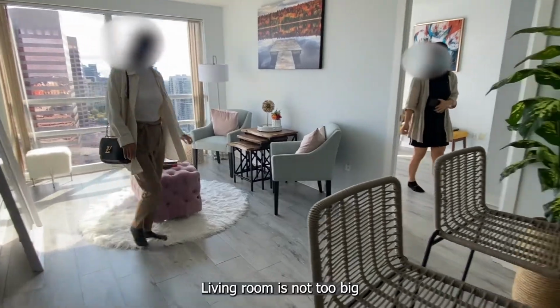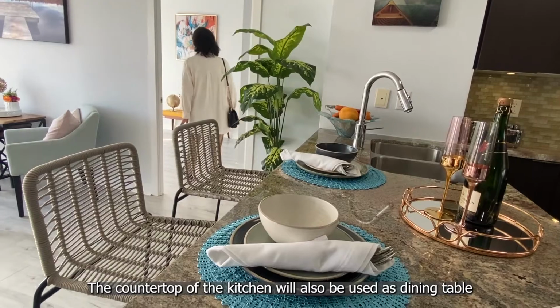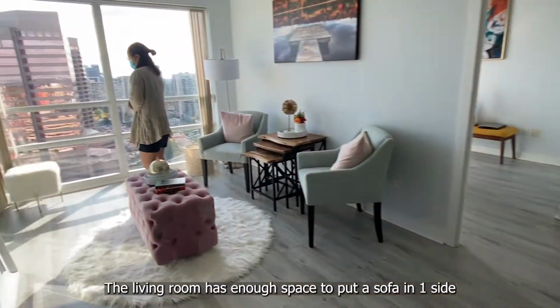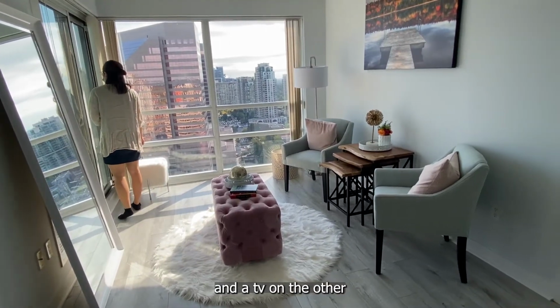Living room is not too big. The countertop of the kitchen will also be used as dining table. The living room has enough space to put a sofa in one side and a TV on the other.